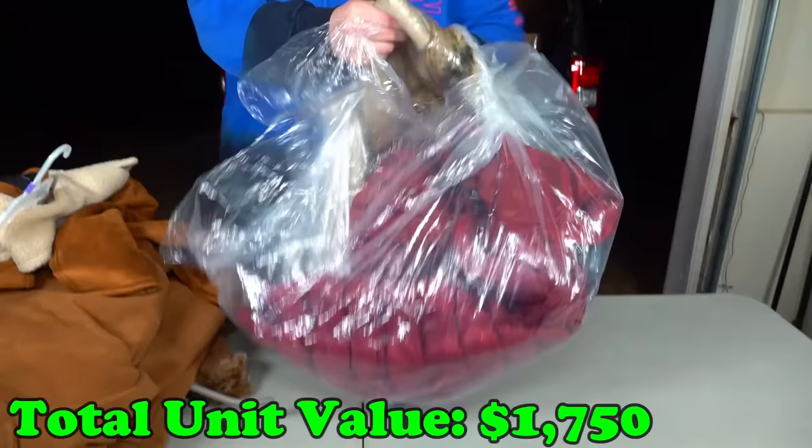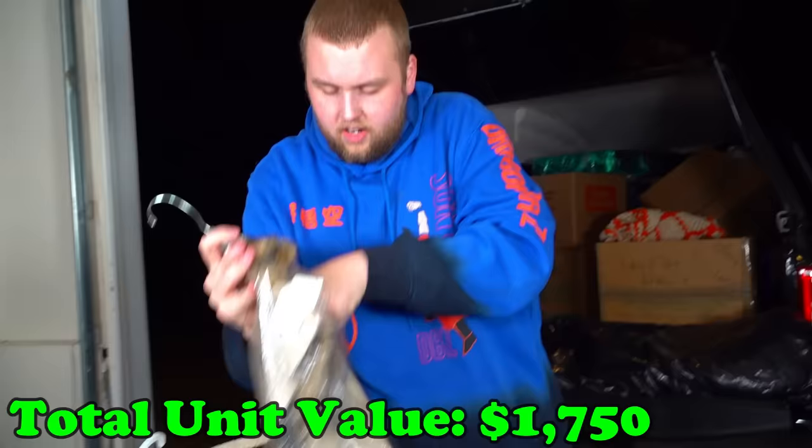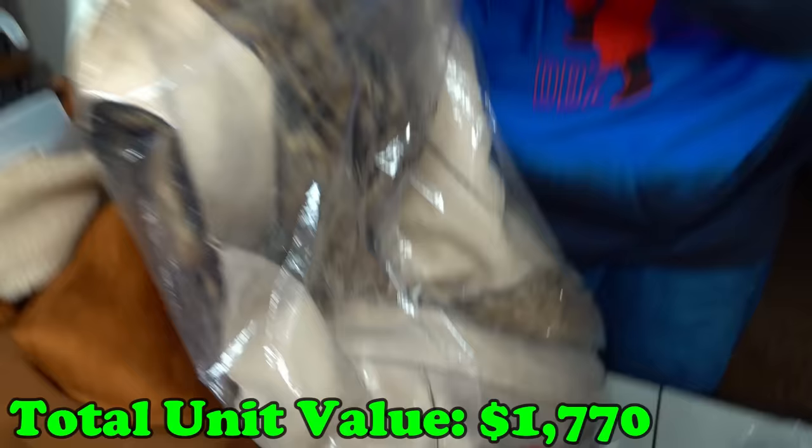This is in plastic. I don't know if this is dry clean or brand new. It looks like it's brand new. This has never even been worn. It's got Fever as the brand on it. It's got a tag right here. I see it. Fever, but it doesn't have a price on it. But this is definitely brand new with fur again. And then we have this Creations coat right here.